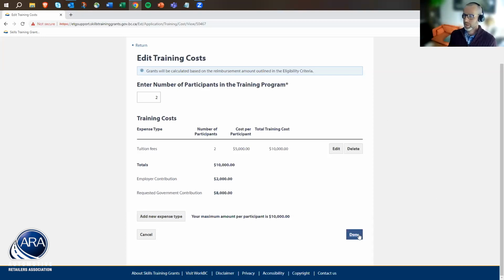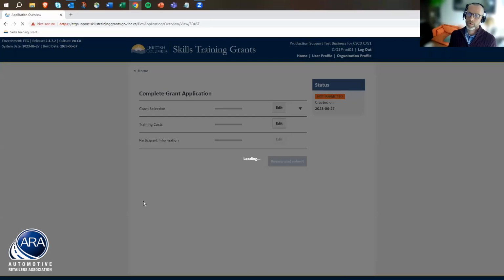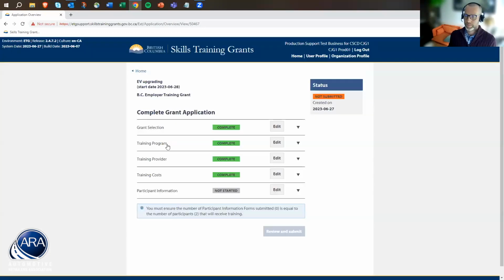Okay, so let's jump ahead. There are other expense types that are eligible, and you can choose from the drop-down list there. The last section before I can submit my application is related to participant information forms.